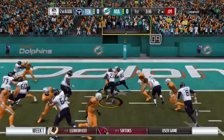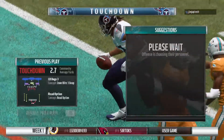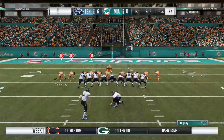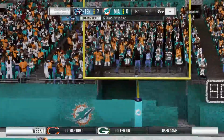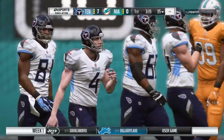Trying to punch it in with Henry. And he gets in. Touchdown, Tennessee. Derrick Henry taking it in from 2 yards out. And the Titans take the ball down the field and score on their opening drive. Extra point put through by Succop. And it's now a 7-0 game.